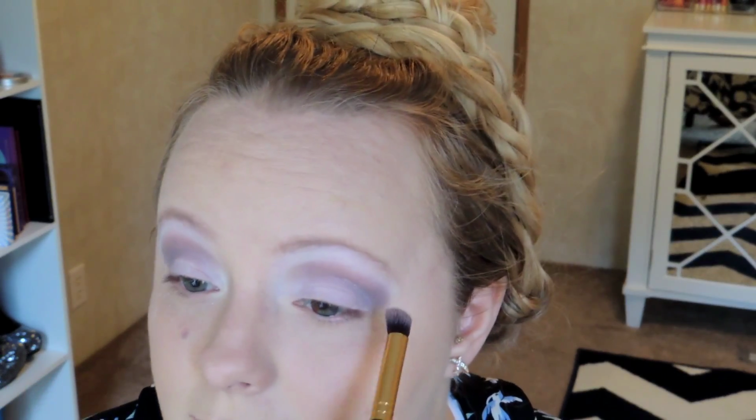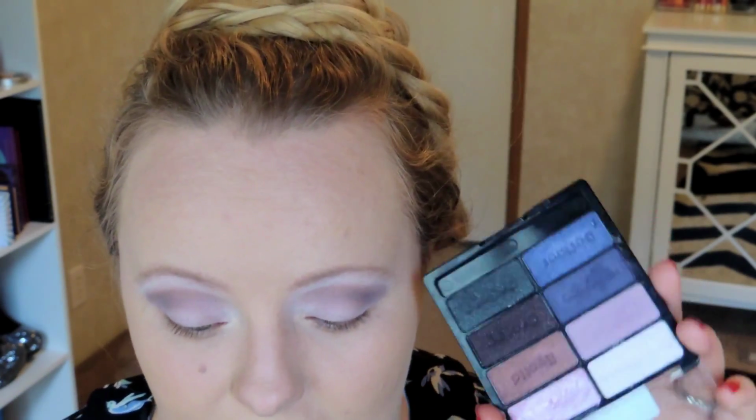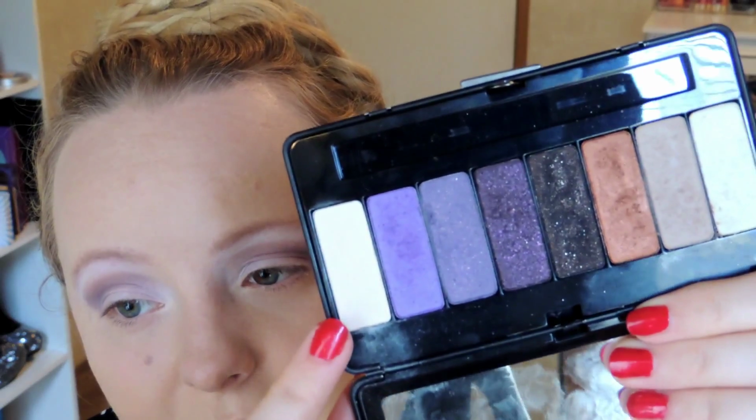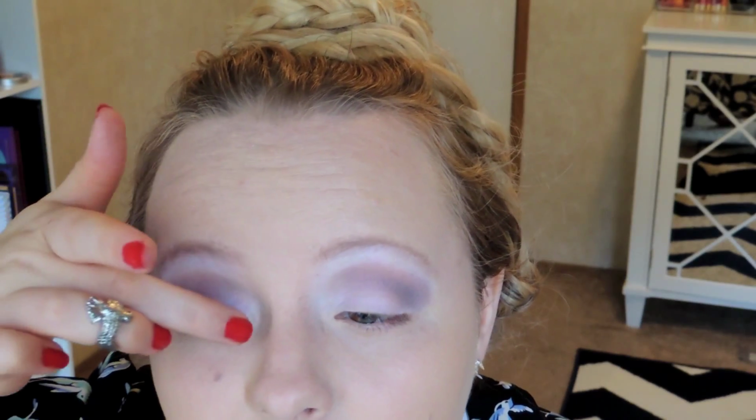Just going to take that 121 brush, blend that out a little bit just to make sure it doesn't look harsh and to make sure that the edges are clean. There we go. And then I feel like there's not a really nice highlight for the inner corner in this palette unless you want to go for the same highlight shade that we used underneath our brow bone. But I kind of want to use something different just because this one's a little bit more pink toned. So I'm going to go for this one in the palette, which is more like yellow toned. I just think that will open up the eyes a little bit nicer than the pink shade.